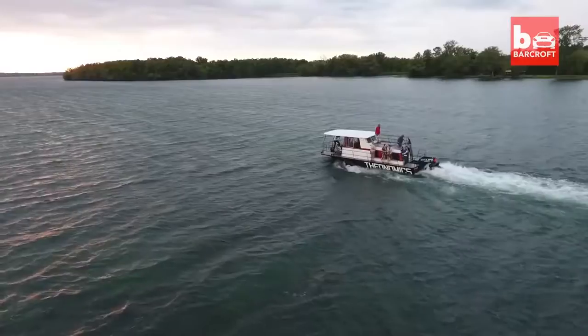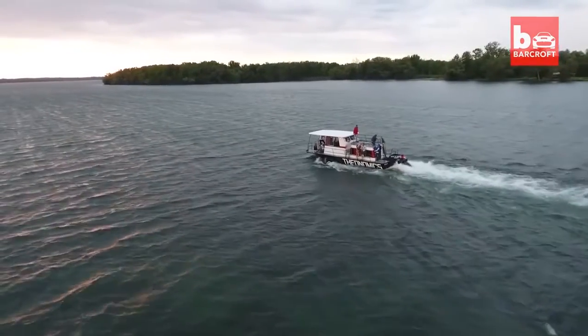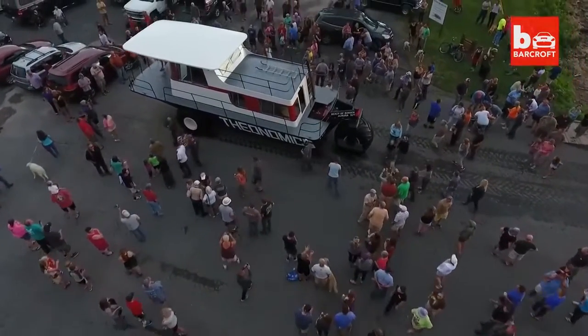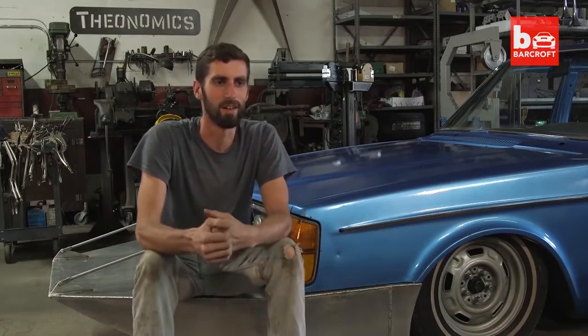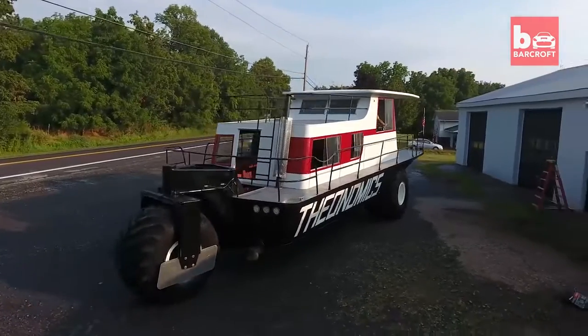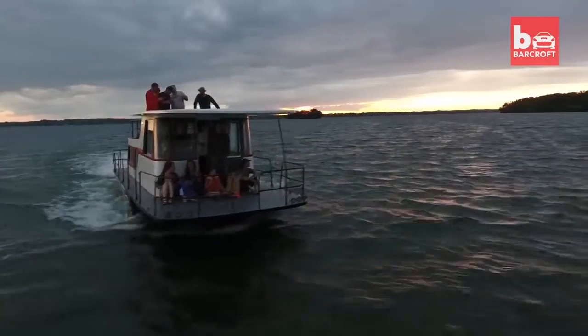But stability-wise, it's really, really good. It's amazing how many people are totally enthusiastic about this project because I built the whole thing in the driveway and it's right next to a busy road. So a lot of people drive by it every day and they've really built up an interest in seeing what becomes of the project.